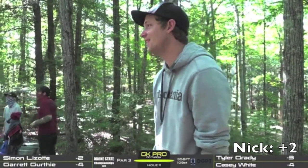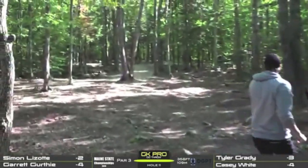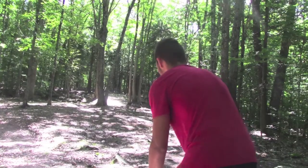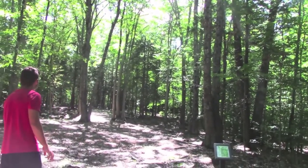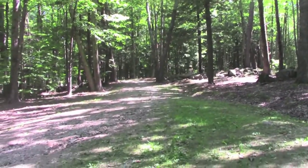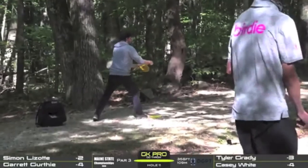Another kind of challenging par 3. It's uphill the entire way, and a lot of tough trees to get through. Simon with a cutting hyzer and hits those rocks. Would have been really nice if it didn't hit those rocks. I just throw a very straight shot, get pretty clean through. Unfortunately, didn't hyzer enough, so I have to go with this little bit of an awkward approach shot, and it hit those rocks and just took a little bit of the heat out of it.